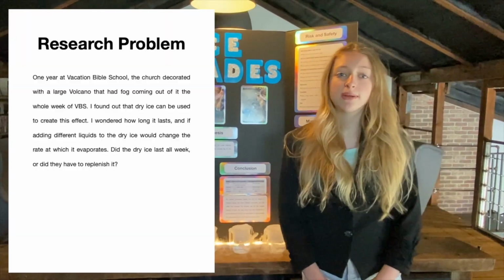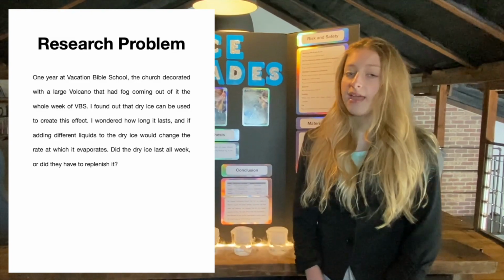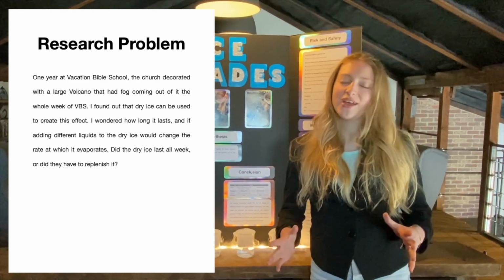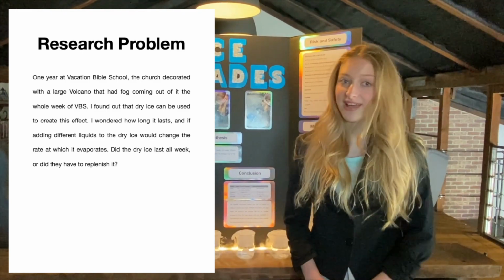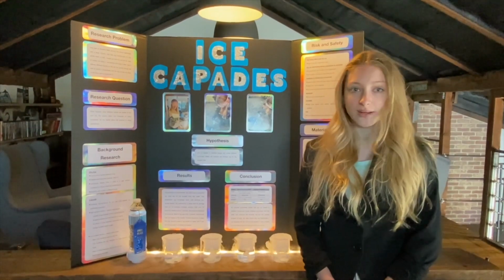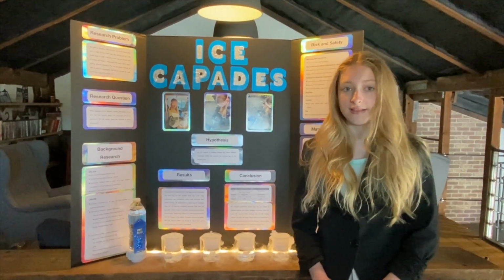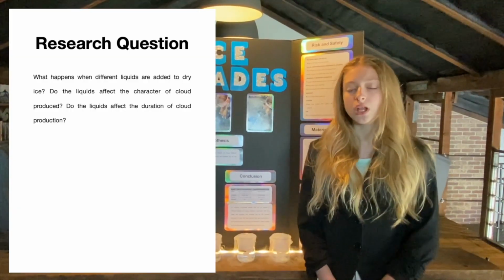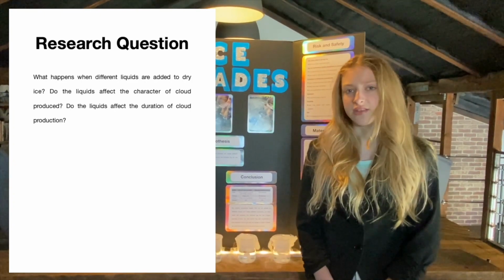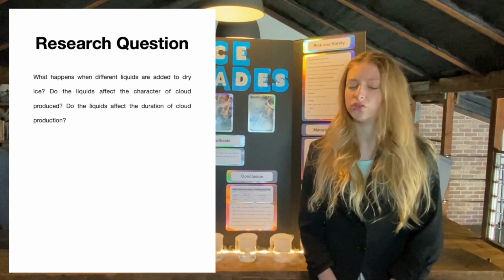Last year I went to a vacation Bible school, and their theme was Pirate Island. They decorated with this big volcano, and it had smoke coming out of it, and it lasted the whole week of VBS. So I learned that dry ice, when it's added to liquids, can create this fog effect. So I wondered, what happens when dry ice is added to different liquids? Does it affect the character of cloud produced or the duration of fog production?